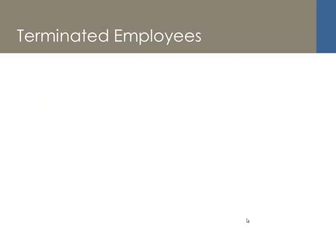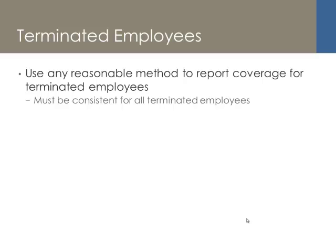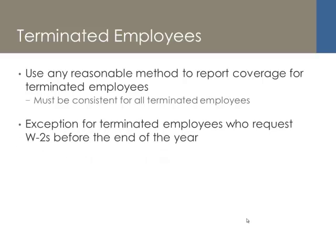For reporting coverage of employees who have been terminated from employment during the year, employers may use any reasonable method to report the cost of their coverage. However, the IRS has indicated that the method used must be consistent for all terminated employees. Also, there is an exception to the reporting rule for terminated employees who request their W-2s before the end of the year. The cost of health coverage does not have to be reported on those W-2 forms.